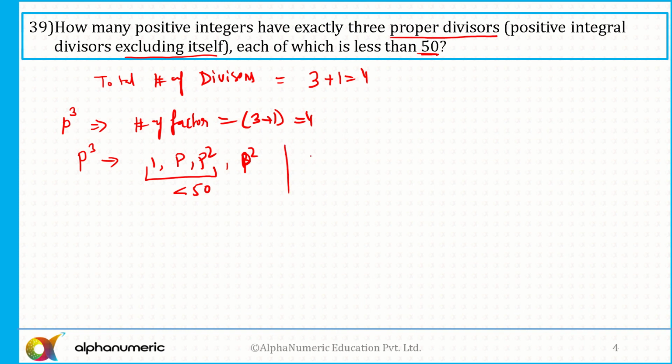So which values are satisfying? 2 is satisfying, isn't it? And then the prime number p can be equal to 2, then 3, and 5 square is 25 and 7 square is 49. So 2, 3, 5, 7. So basically my number is 2 cube, 3 cube, 5 cube and 7 cube. All these numbers have exactly 4 factors, and excluding the number itself, the remaining 3 factors are definitely less than 50. So these are 4 values.